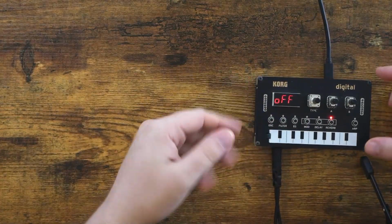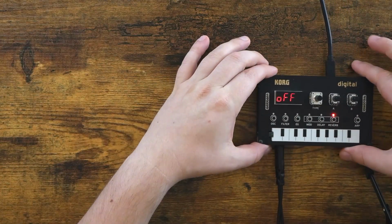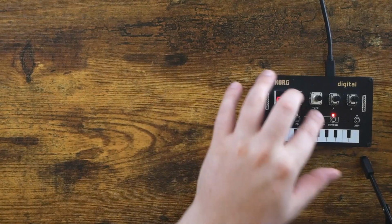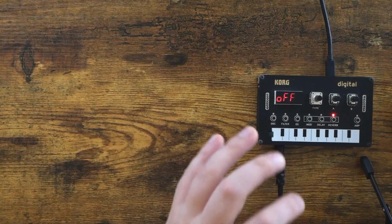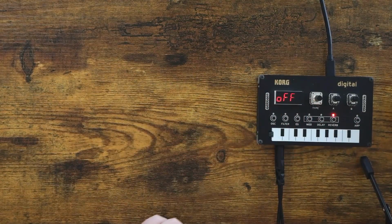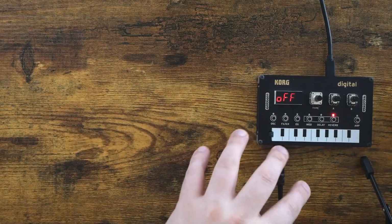It's just great. The Korg NTS-1 also has an audio in, so you can run any other sound source into this device and process that external sound through the internal effects, which is just so cool. It also has a neat little arpeggiator. So yeah, NTS-1, fantastic device, retails for just $100 US, phenomenal deal.